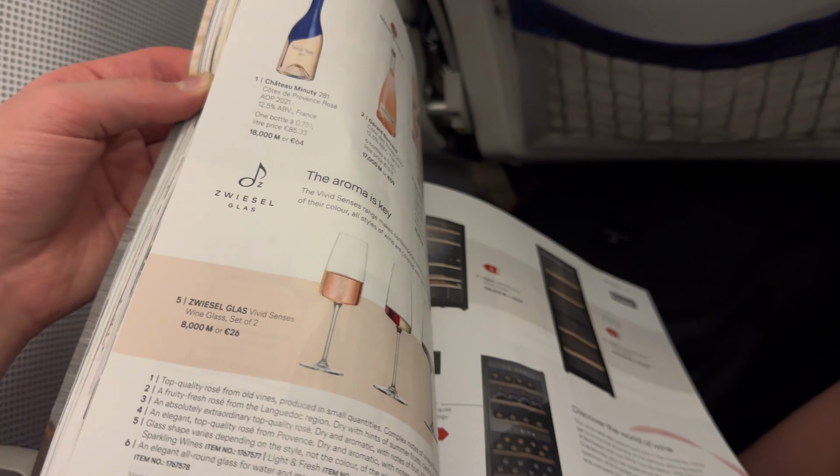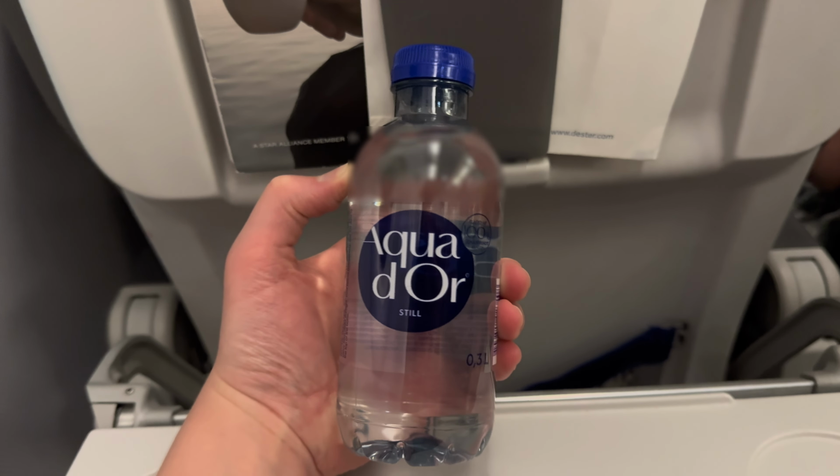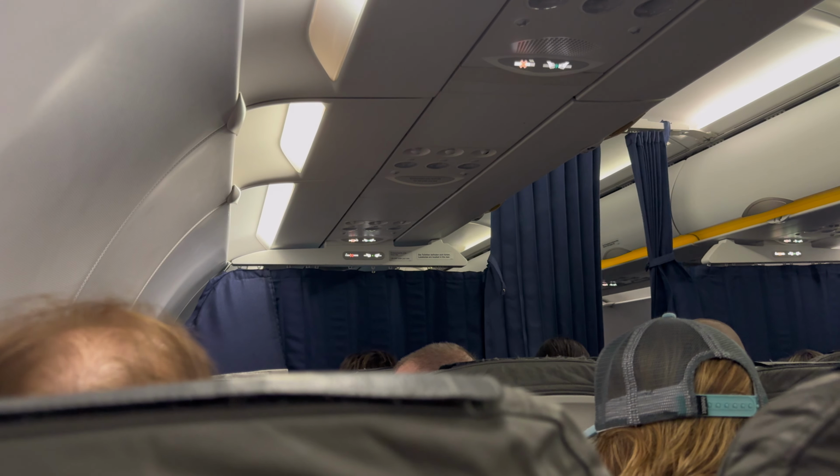Here's a very quick peek at the shopping magazine. As soon as the seatbelt sign was turned off, the crew started making preparations to come around and offer bottled water. I was expecting to get bottled water considering Lufthansa is a full-service airline. Not getting anything else is understandable considering it's a short domestic flight.